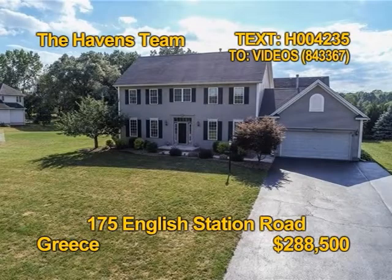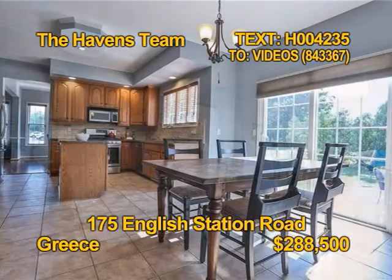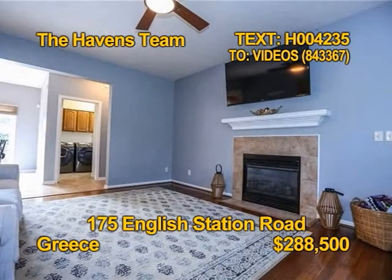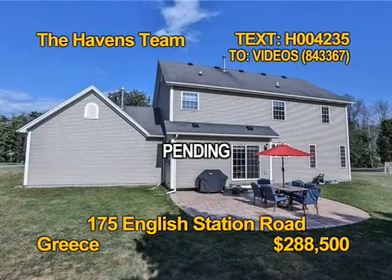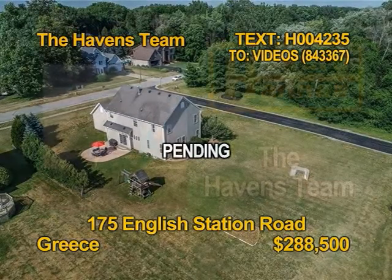This Greece home is located on a private drive with a private lot. You'll find 4 bedrooms, 2 full baths, and 1 half bath. Prepare meals in an incredible kitchen with updated appliances. Relax with family and friends by a gas fireplace on a chilly evening. Sliding glass doors open to a private backyard with a patio. The Havens team has all the details.